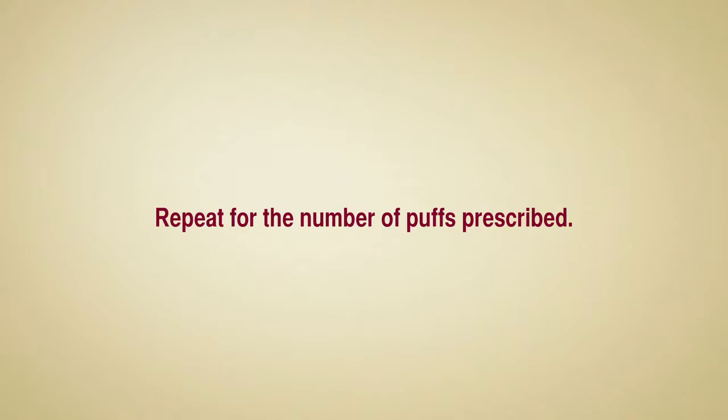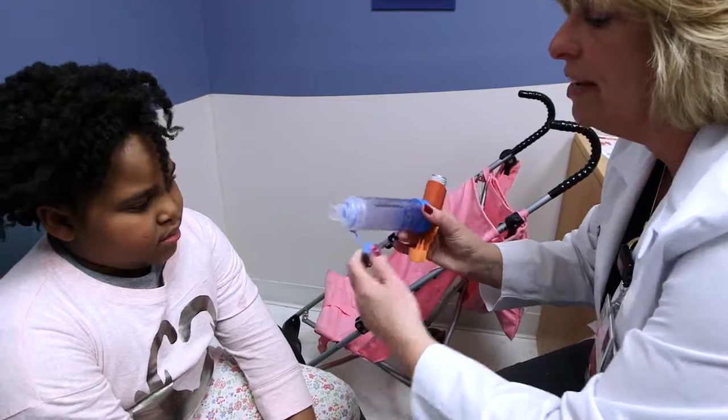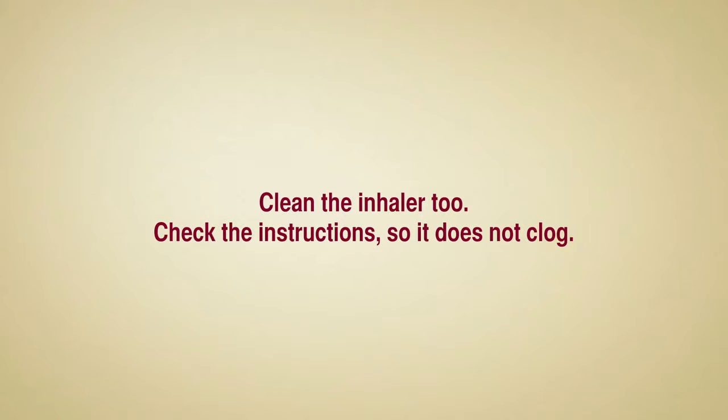Take a break for about a minute so the medicine can settle in your lungs, then repeat for the number of puffs prescribed. Once a week, take the spacer apart, if it comes apart, and wash it in warm soapy water. Then allow it to air dry. Do not boil it. Some spacers can be cleaned in the dishwasher, but not all. When you wash the spacer, it is a good idea to clean the inhaler too. Check your inhaler instructions for how to clean the inhaler so it does not clog.